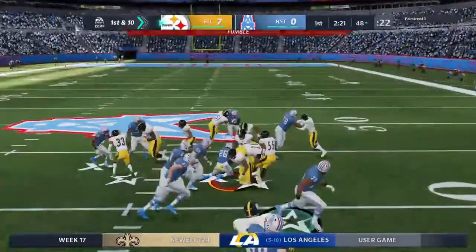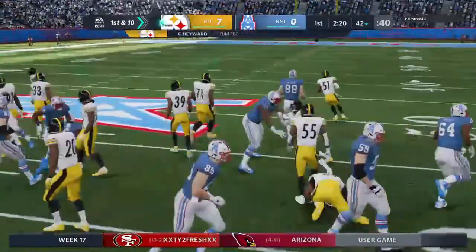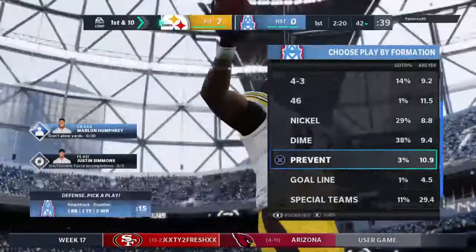Oh, Barkley. Steelers take over possession at the 42-yard line.